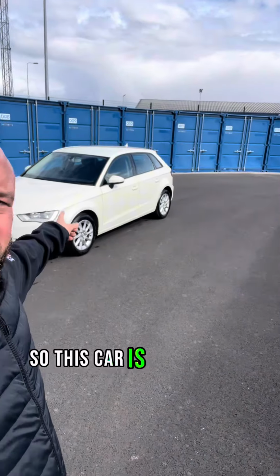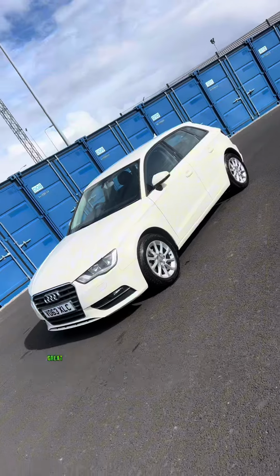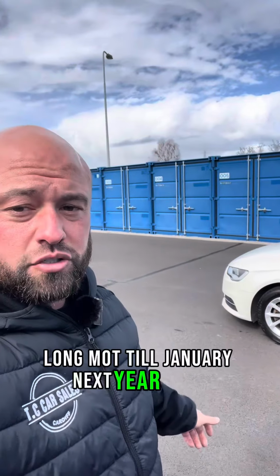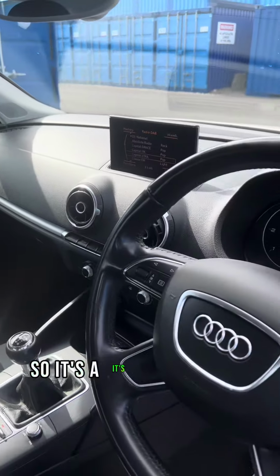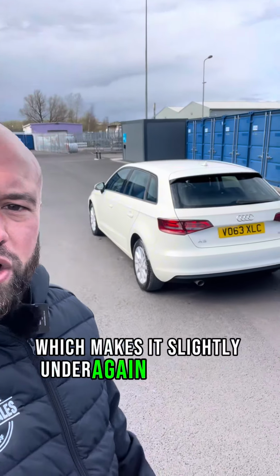So this car, it's an Audi A3 1.6 TDI, 108,000 miles. Great thing about this is zero road tax. It's had the cam belt done, long MOT till January next year, 2025. Bianca's actually going to be using this for a little bit, so it's a nice car. It'll be going on sale today for £5,495, which makes it slightly under, again, the retail value.